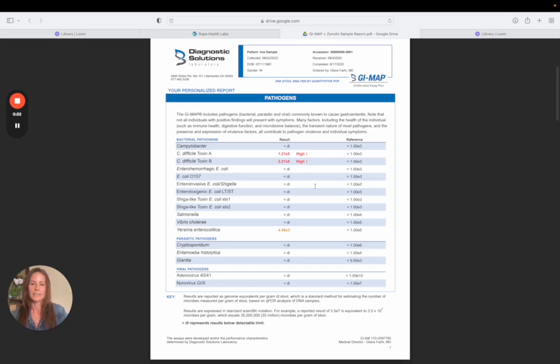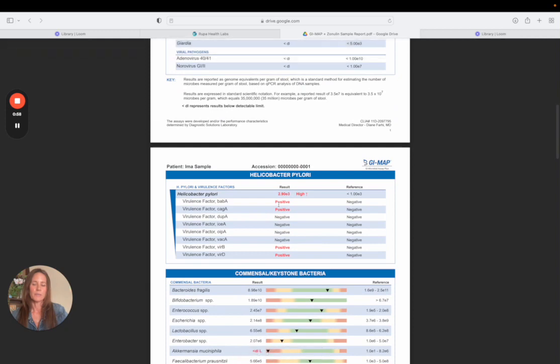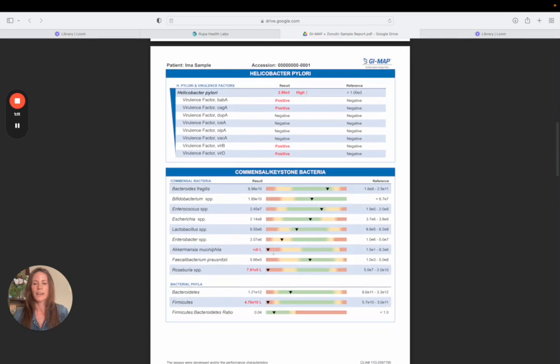Initially, this test is telling us what pathogenic bacteria are found within the gut. It tells us whether or not H. pylori is positive, and H. pylori has been a part of the human ecosystem for eons. However, we want to see what it is doing in your body with these virulence factor markers.